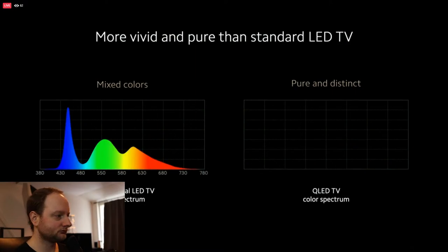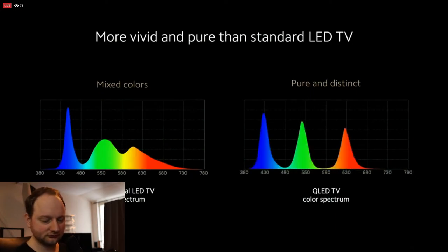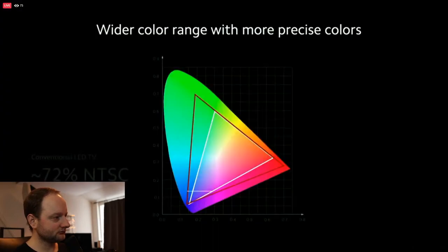Let's check out the quantum difference. With your conventional LED TV, you'll get mixed colors, especially the reds. With a QLED TV, you get pure, distinct colors. The main benefit is that QLED TVs are capable of showing a much wider range of colors.